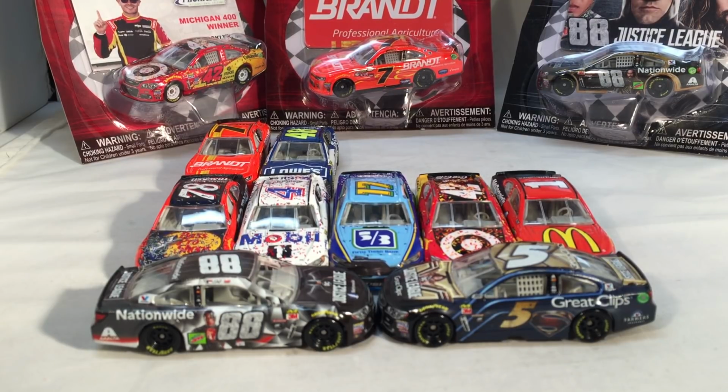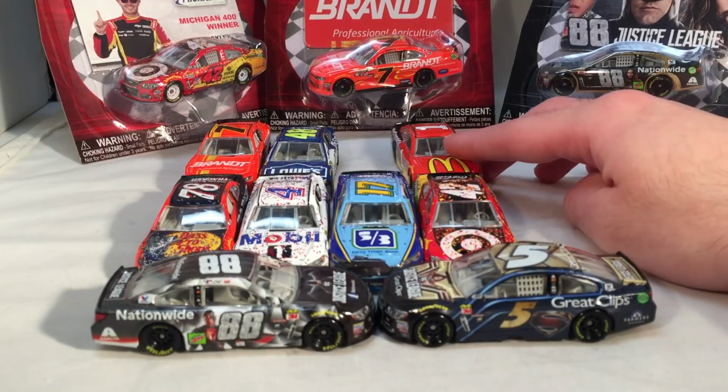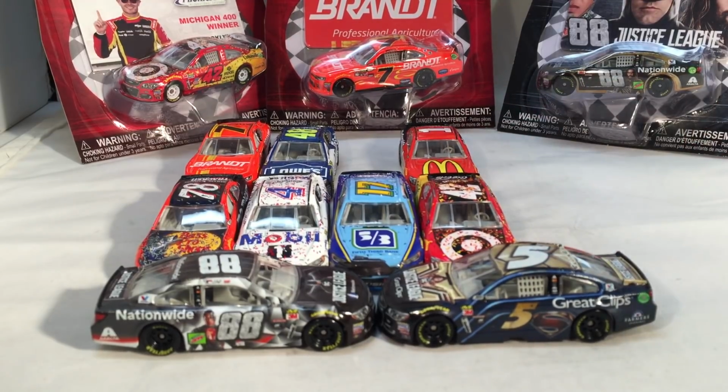Definitely a very solid wave to end out the year. Pretty much all good choices, except for this one. Like, I don't know why they put the Mcmurray McDonald's car in here, because that's probably the only car in here that's just like, why? I feel like that's going to be the car that sits around for a while. But, you know, who knows?